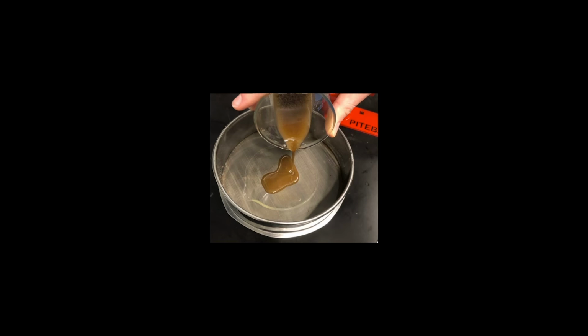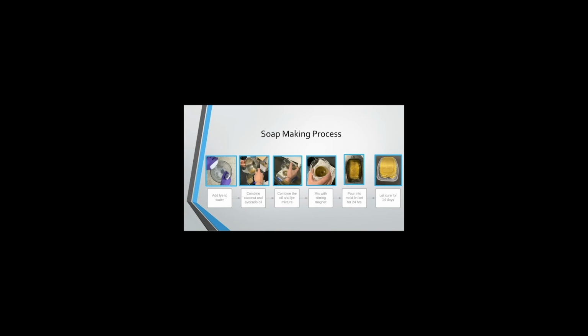The soap is created by combining a water and lime mixture with the oil through a chemical process called saponification. The soap takes 24 hours to form and 14 days to cure. Once this process is complete, the soap is ready to be sold in Haiti.